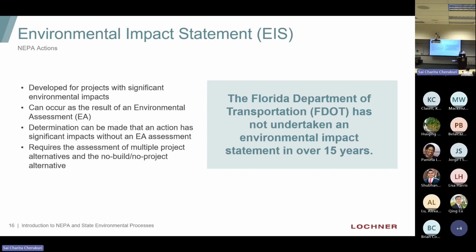Again, you don't necessarily have to do an EA to get to an EIS. Like I said, there are certain projects with very obvious, significant environmental impacts that move straight to an EIS. This is also very important. When I get to public involvement, I'll explain some things that you have to do that are only required for an EIS.